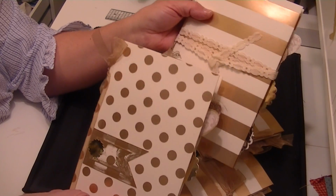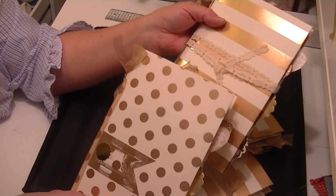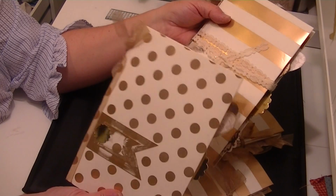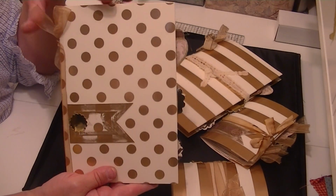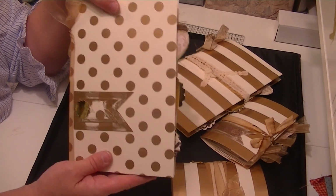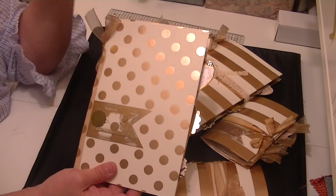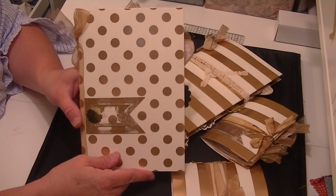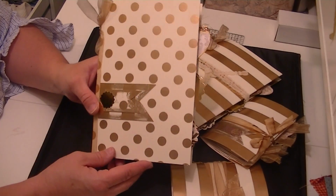I love the gold and cream. That seems to be kind of the in thing right now. I love it. It looks elegant. It's just beautiful. I mean, you could use this for weddings, guest books, for any kind of fancy occasion or special occasion. It can be dressed up or casual, but I just think it would work for so many things. I apologize if there's a shine, because the polka dots are shiny and the stripes.